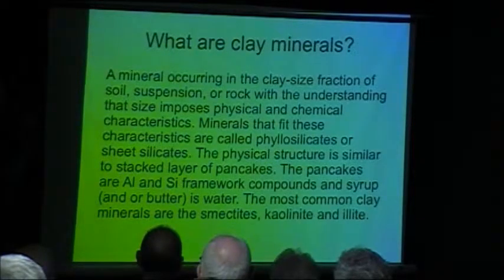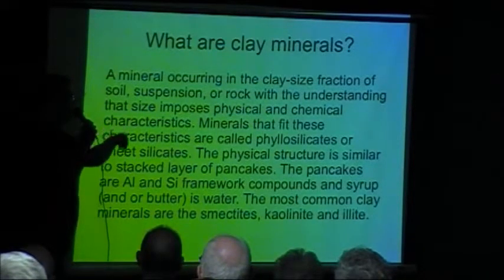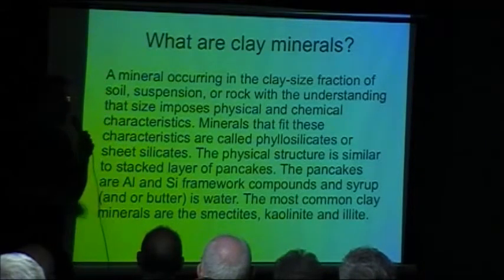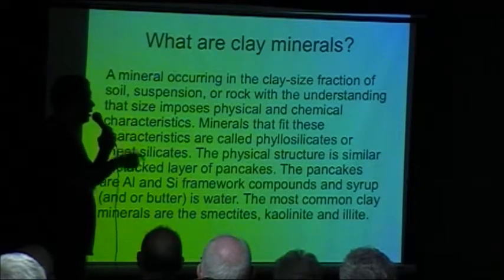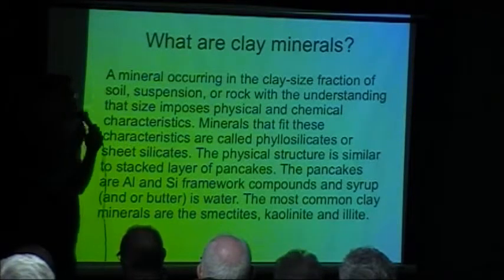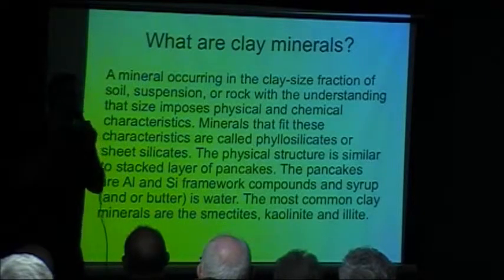But the important thing is there's certain physical properties about a clay mineral. So what I like to compare them to, and we have that fancy word there, phyllosilicates, clays have this stacked morphology. So I use the pancake analogy. The primary compounds, or elements, in the clay are aluminum and silica. And another thing that's in clay, which makes it unique, is the actual water molecule.